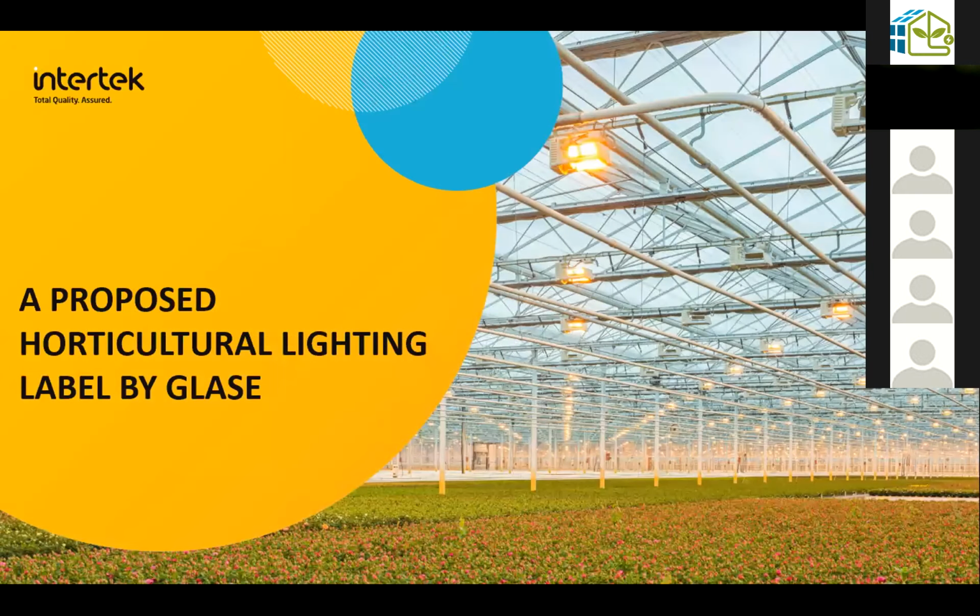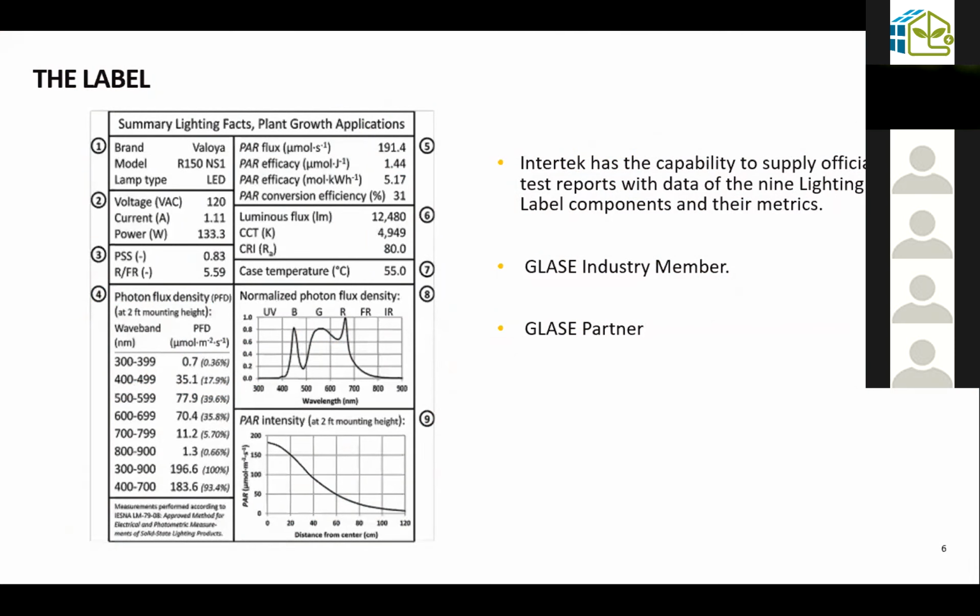So let's get into the proposed label by GLASE that Dr. Bo was just talking about. Here it is again over on the left, the label with the 9 components that was in the last presentation. Intertek has the capability to supply official test reports with the data of the 9 lighting label components of their metrics. Intertek Cortland is a GLASE industry member, and we're also a GLASE partner. After I'm done speaking, I'm going to have Erica get into that for you guys just a little bit.